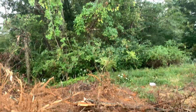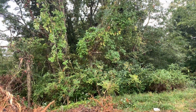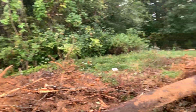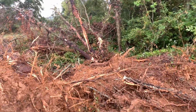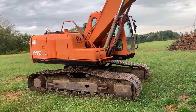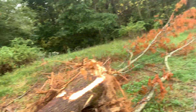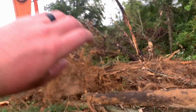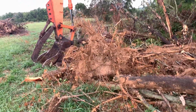A lot of the undesirable trees. We got a walnut tree up there. I'm gonna do my best to keep that. But the locust and the Osage orange, the hedge trees, yeah, they're coming down. As you can see, this old girl doesn't seem to have too much issue ripping trees out of the ground, which is nice. It makes it easy. And as much as I want to just pick this up and put it on the pile, I do think we're going to be doing some chainsawing before we do that.